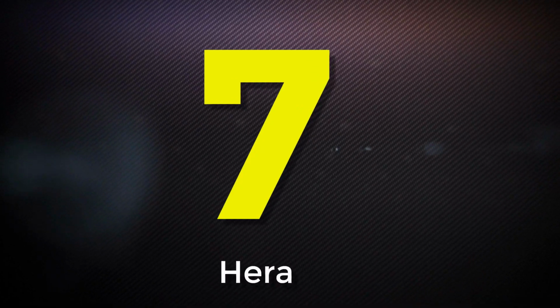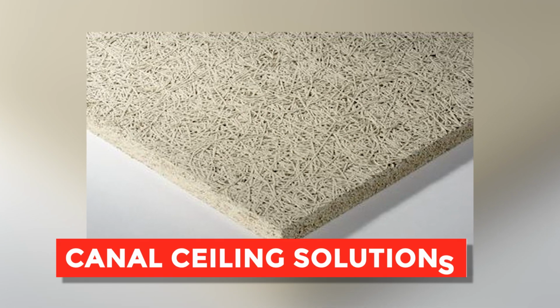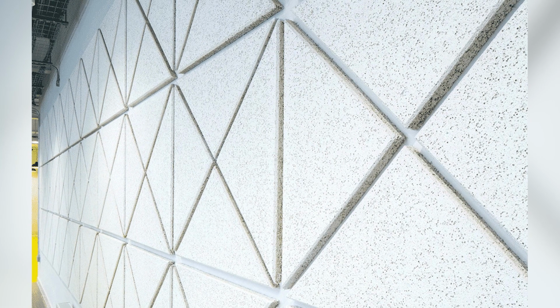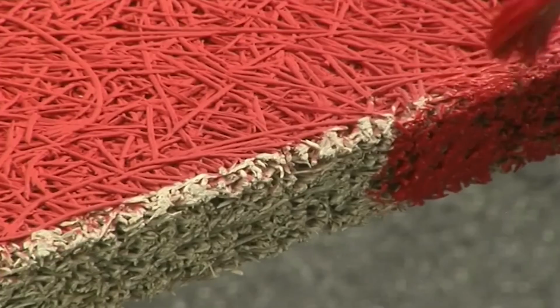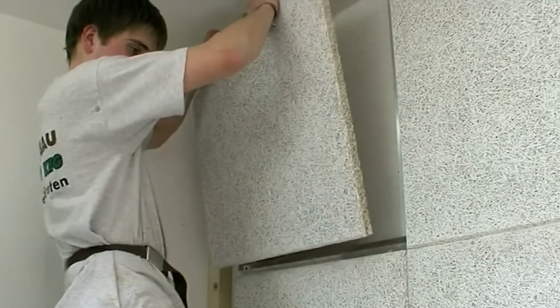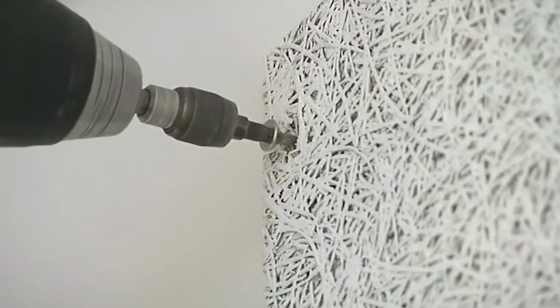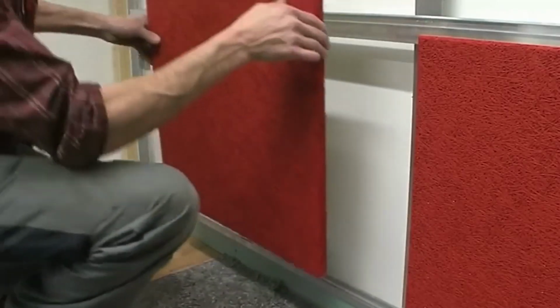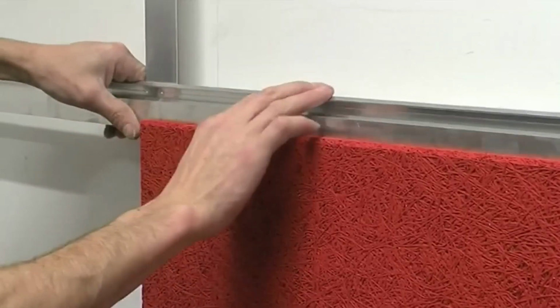Number 7. HeraDesign. These panels, manufactured by the German company Knauf, offer a highly relevant solution to mitigate the impact of urban noise pollution. Made from wood fiber, HeraDesign panels offer exceptional sound absorption of up to 55 decibels, providing an effective barrier against noise pollution in urban environments. This makes them an invaluable addition to any building where acoustic control is a priority.